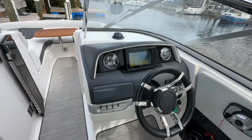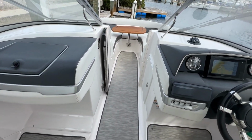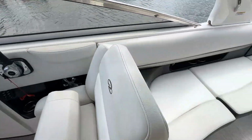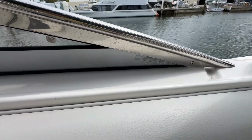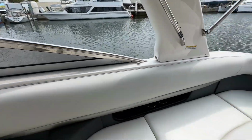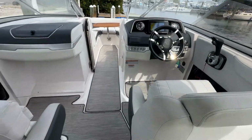In terms of opportunities for the new owner to improve this boat, looking around cosmetically, I really don't see much. I saw on the windshield there was a little bit of a touch up that could be used right there in the corner. But I mean, we're getting pretty nitpicky on an 8-year-old boat. The boat shows very well.